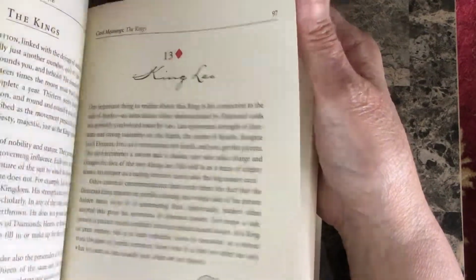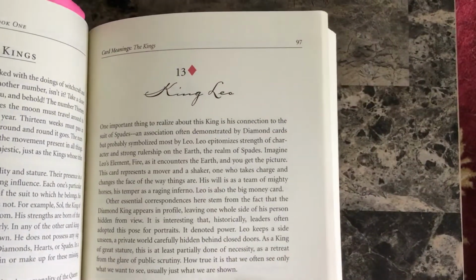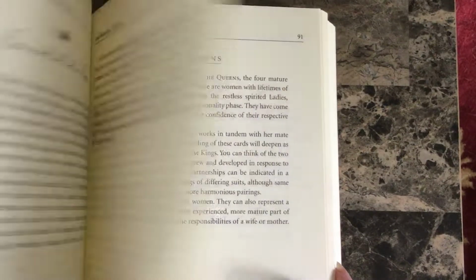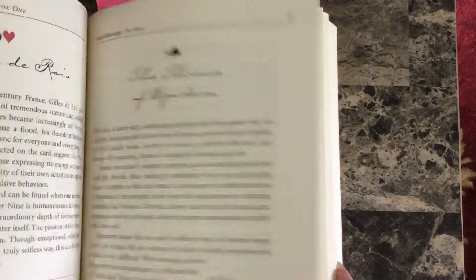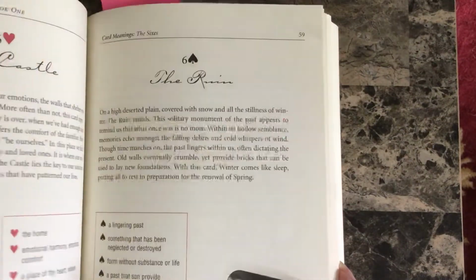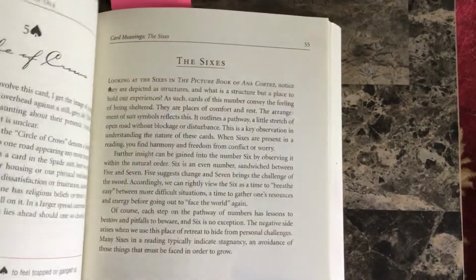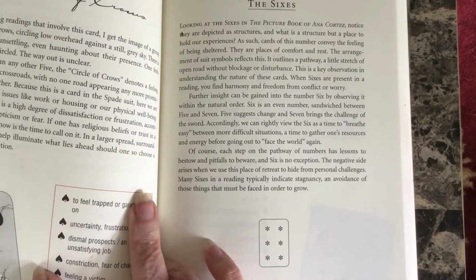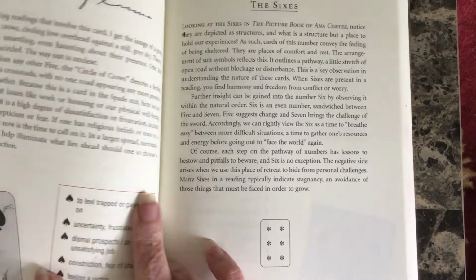I do have another video. I don't know if I have one or two videos about this, but I'll try to find those and link them with this video. So as you see, here's pictures of her cards. They still have the pips on them, where this other deck doesn't have the pips.